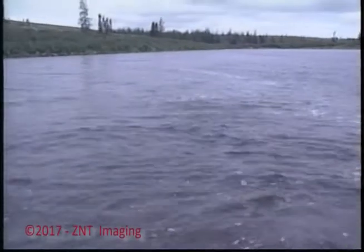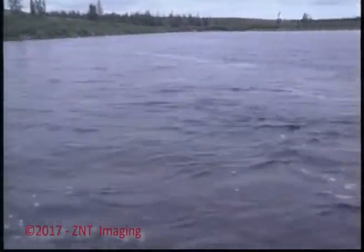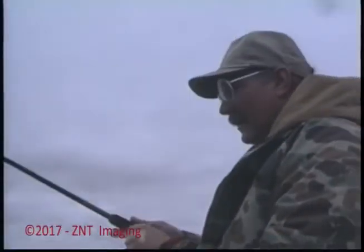Oh! I tell you, that's why they jump like that, to throw the hook. Boy, they're incredible. Right at the falls where we were fishing, a cow caribou and her calf plunged into the current, made a dash for the other shore.